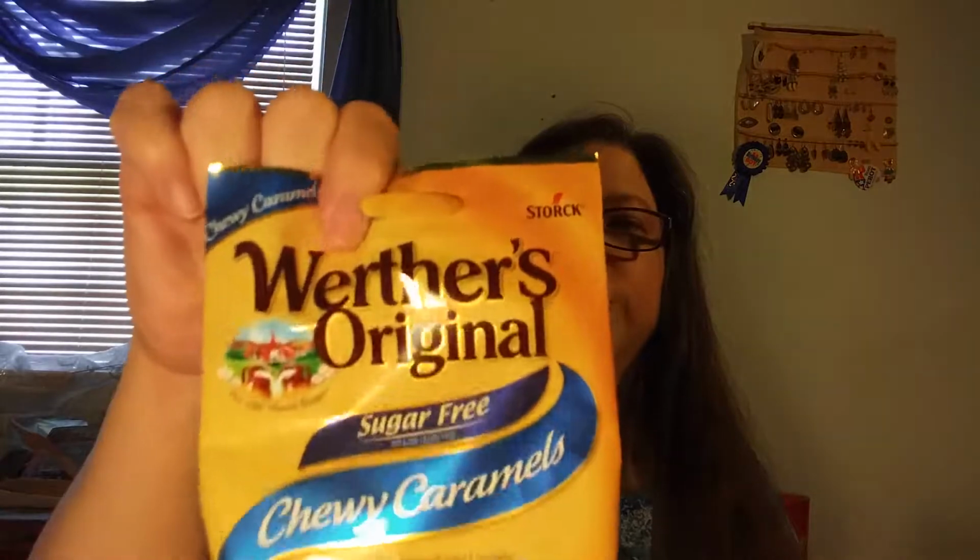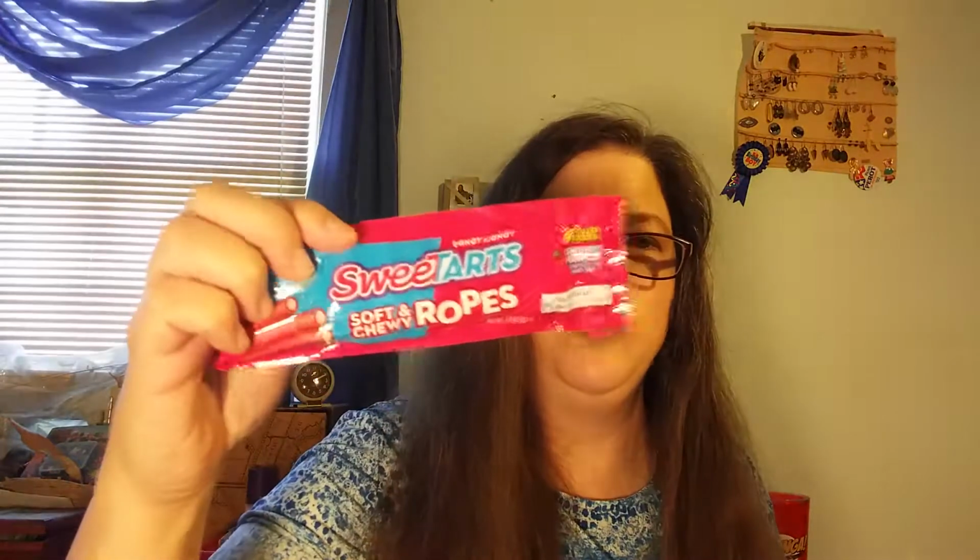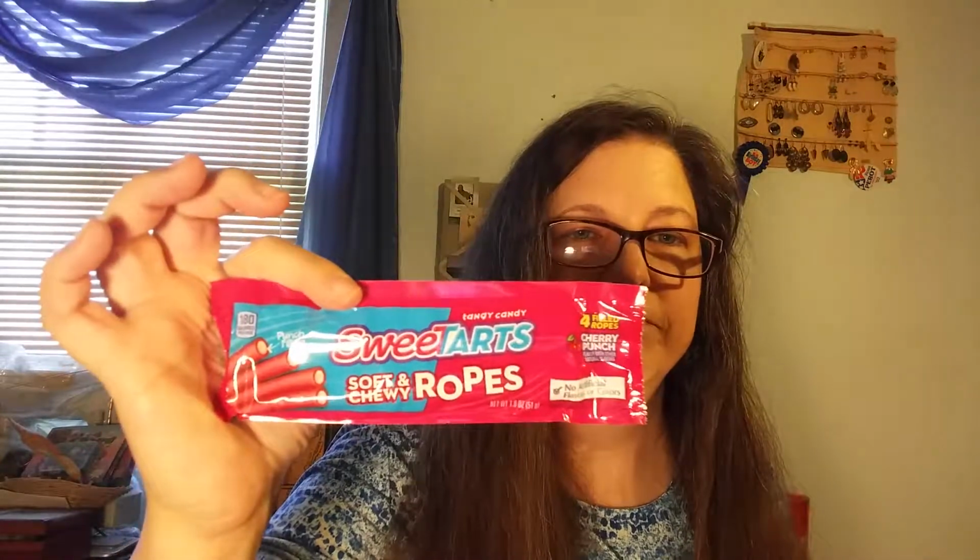I do have other things here besides food, but I want to get through the food first. I got my husband some sugar-free chewy caramels this time. See if he likes those. And I got him the sugar-free Chico sticks again because he did like those last time. And my middle son, I got sweet tart ropes. He likes those.